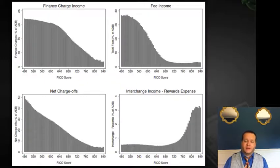Now, I talked a little bit about credit card rewards earlier. This shows you who is making money for the credit card companies. Okay? So these charts are from the perspective of the credit card company. And so this top left chart, finance charge income, that's basically interest earned. Who is paying interest on their credit cards? And you can see that people with lower credit scores are paying interest, and people with high credit scores are not paying interest. Who's paying fees? The top right chart. Again, people with low credit scores are paying fees and they're paying interest.